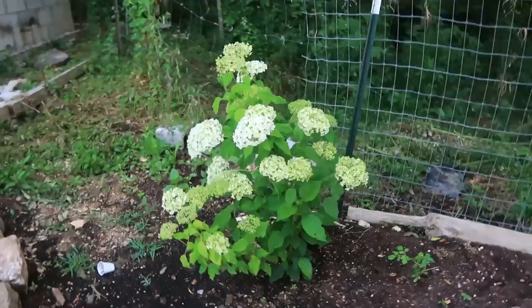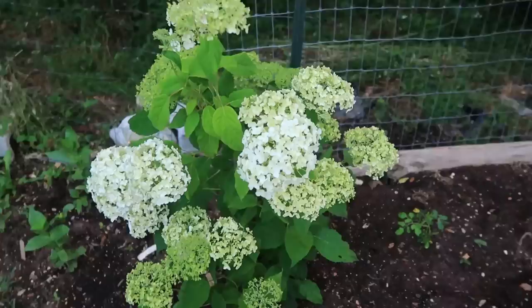We also have the hydrangeas behind me blooming. This is an Annabelle hydrangea. We've had it for a few years now and I never imagined that when it would finally bloom for the first time, it would do this. It's just really, really beautiful. It's one of two hydrangeas that we have and it's just a real blessing. I'm enjoying it so much.